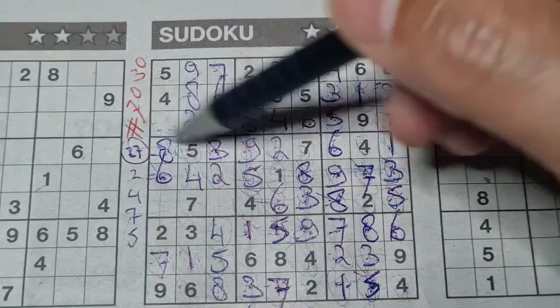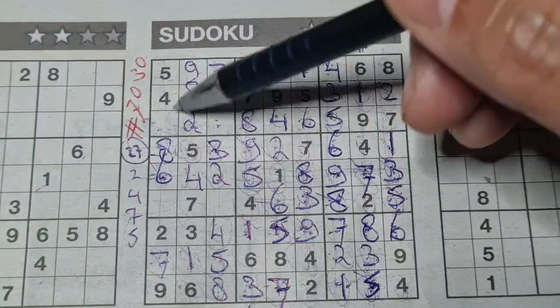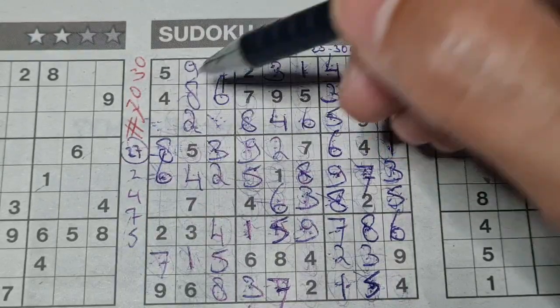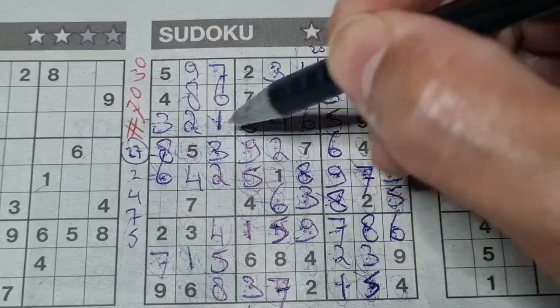2 missing numbers in this big square. The 1 is missing. The 2 and the 3 is missing. 1 and 3. We have 3 in the third column, no 3 there. 3 should be here, and the 1 goes there.